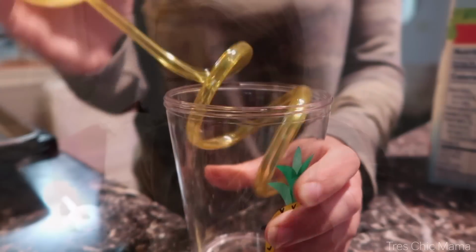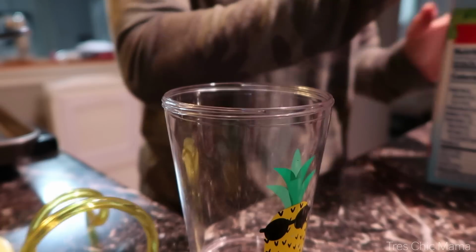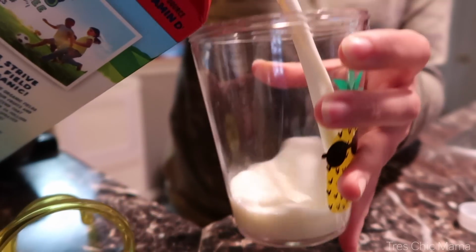I made pumpkin cinnamon rolls last year, and I want to make those again because those were really, really good. I definitely think that the pumpkin cinnamon rolls are better than this pull-apart bread, but it's not bad. It's good. And then the last thing Sydney was having was her cup of whole milk at the end of the evening.